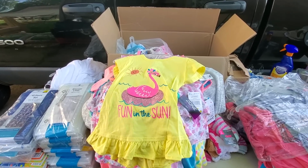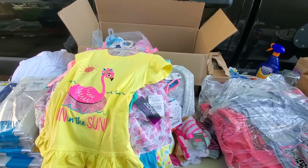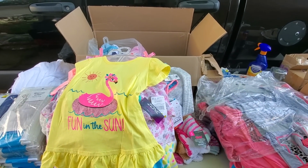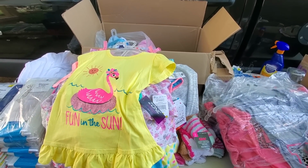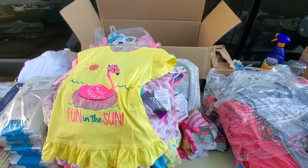This is going to be as quick as possible. This is Dollar General. This is a dive I did last night, and we're going to take it straight to the flea market. That's why we're doing it outside, partially truck haul, because I wanted to sort through it, see what I want to keep, share, and sell.